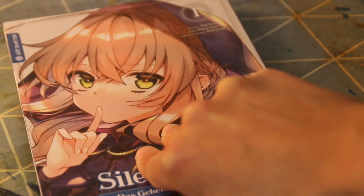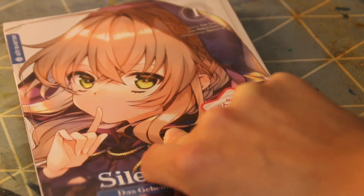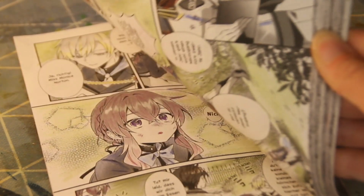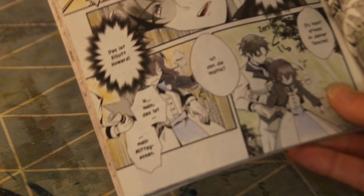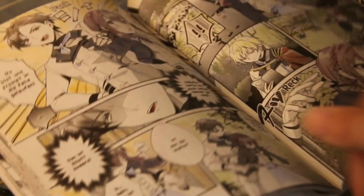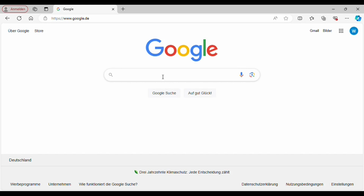So maybe I'm still liking the project more than I thought, because while I was painting everything, it was sometimes very boring and I was like, maybe it's a stupid project. I also didn't color everything that very nicely, you know, it was just for going fast through it, as you see. So yeah, I was tired. I just wanted to finish the project, but now I'm curious. Let's have a look at that. The Silent Witch.